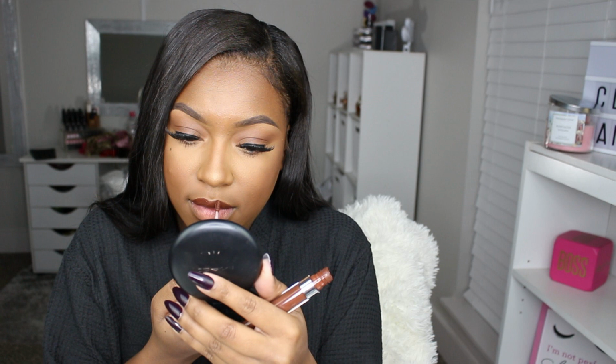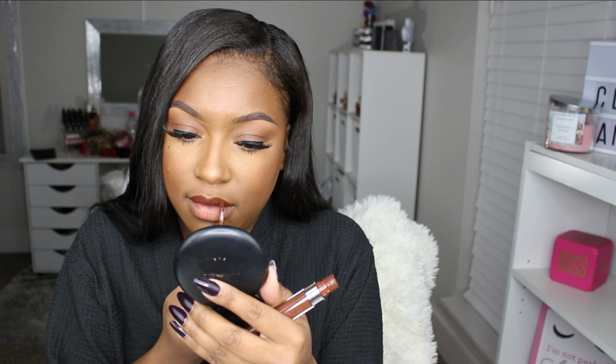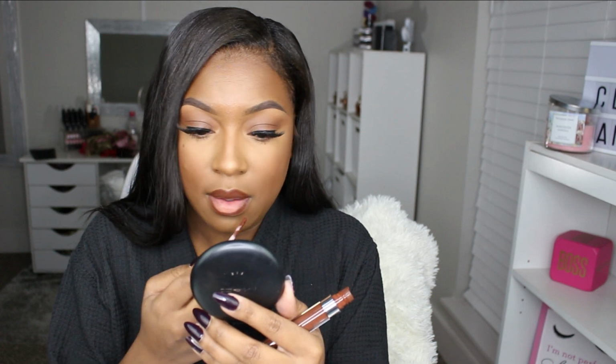I think matte lips are perfect for me tonight because it is kind of windy outside, and I hate when my gloss, especially when I'm wearing hair, gets all over my freaking hair. That's so pretty, but I do want something a little bit lighter in the inner part, I think. Okay, let me go put my clothes on, get myself together, and we're gonna be back.